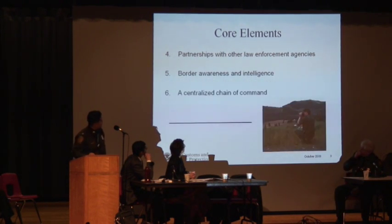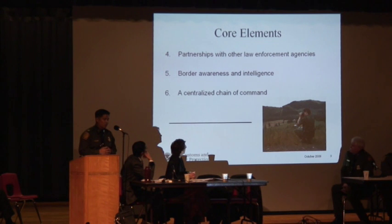Next slide, please. Core element number 4 is partnerships with other law enforcement agencies. Again, the Border Patrol partners with other law enforcement agencies to enhance its effectiveness. Agents are assigned to multi-jurisdictional task forces in the Northwest, as well as in this area nationwide. There are agents working on multi-jurisdictional task forces.